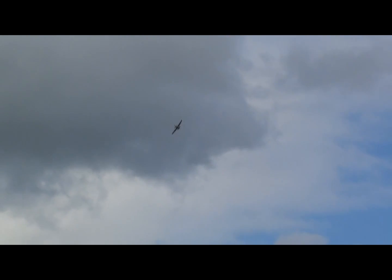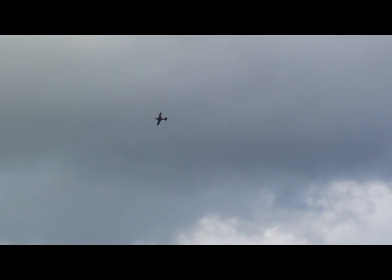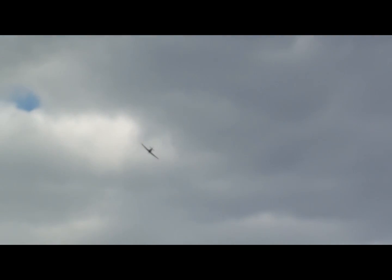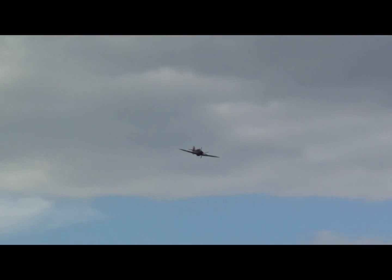And there she is, Carl Schofield, in the magnificent Hurricane. Identification: UPW, Uncle Peter William. Hurricane designed by Sydney Camm. The wonderful Sydney Camm. It is a monoplane version of the Fury biplane. His original plan had a fixed undercarriage and a Goshawk engine, but it soon developed into this Merlin engine. Magnificent beast.